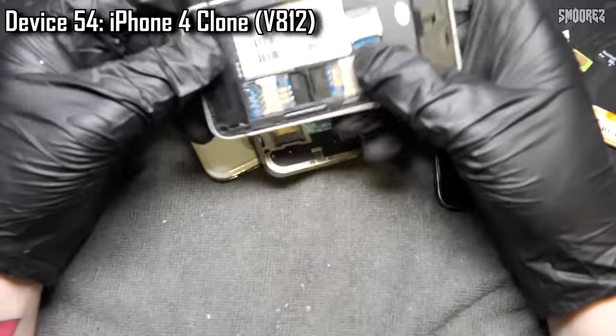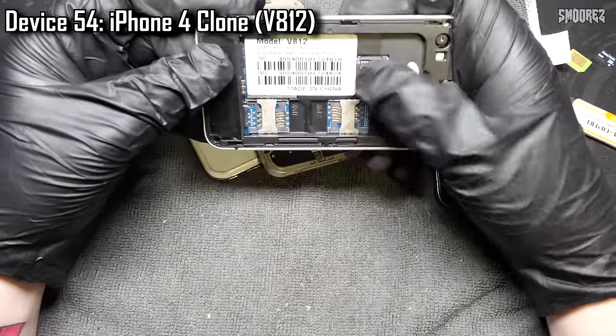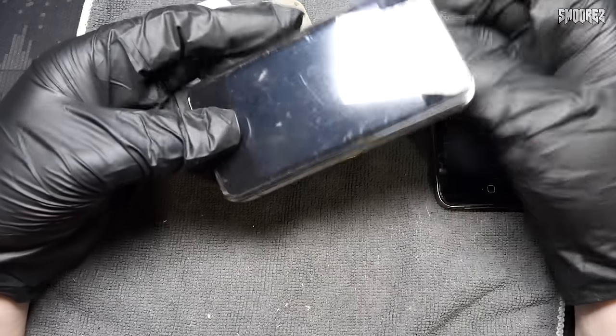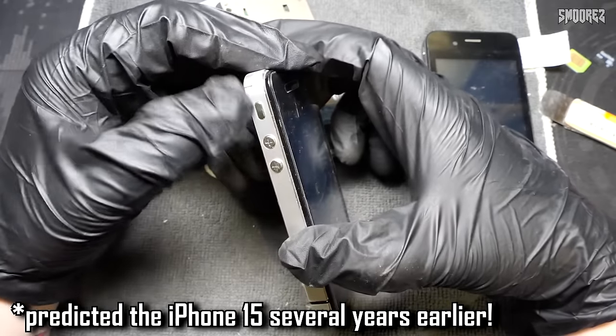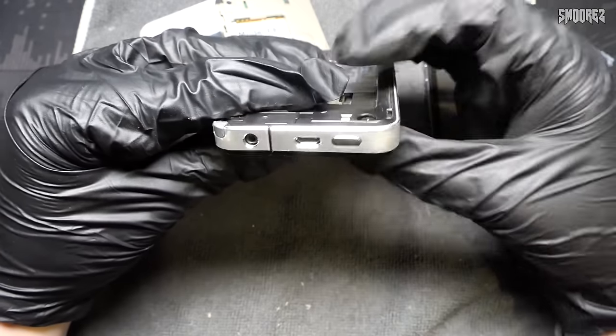The next one here is a V812 with a pretty bent out of shape micro SD slot card holder thing. The battery looks very strange, like it's just the prongs are there. But this one is a bit chunky, a bit of a chunky iPhone 4 clone. There's a button also there too, and there's a headphone jack. The micro USB is at the top.